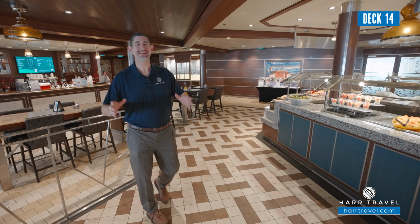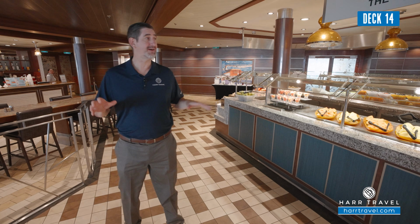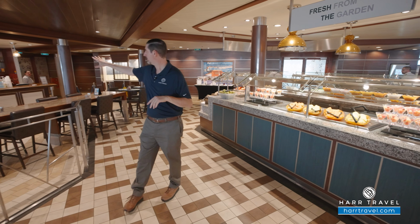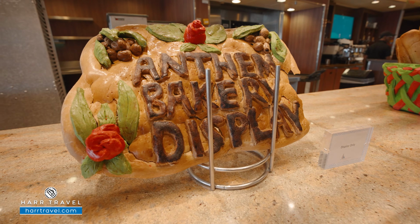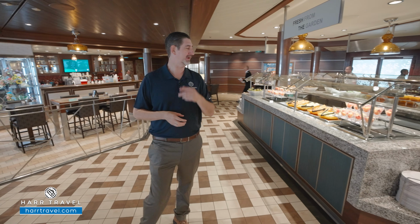The Windjammer is the classic buffet style grab and go option here on board. Now you're gonna find extensive options, and I love the flow the way they've set it up. Before we get there, just wanted to point out the coffee shop at the entrance. It's a great place to grab your favorite cup of joe in the morning. And then just to the side, they have a bakery. It's genius. You walk in, smell those fresh scents, and absolutely delicious breads and cookies. I mentioned the cookies, don't forget the cookies.